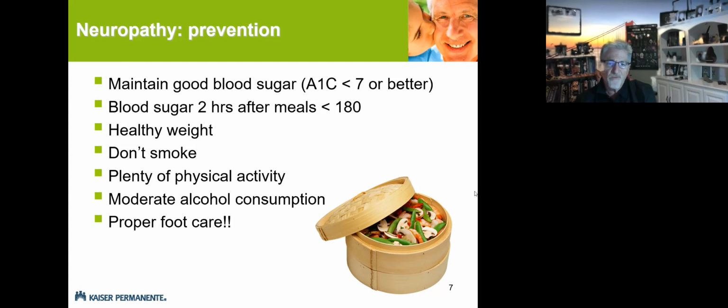Again, it's important for the health of your feet to maintain a healthy weight. So that goes along with a good diet and maintaining good blood sugar. Of course, don't smoke. Smoking can make neuropathy worse. Plenty of physical activity is good for everything, as you know.